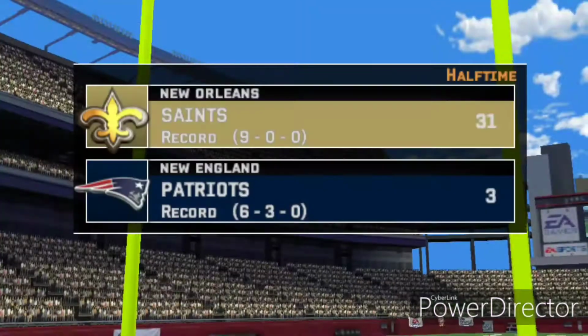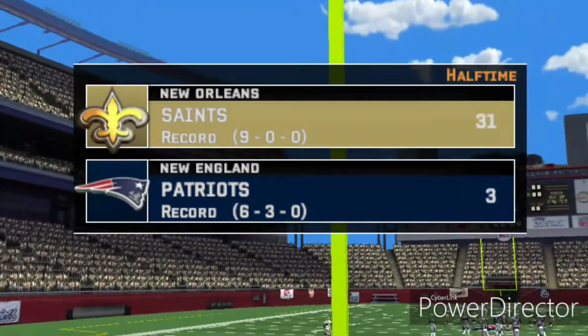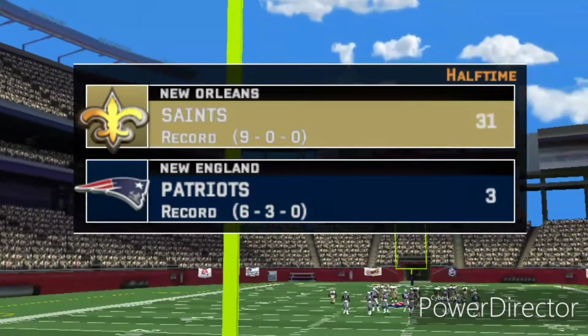The pass falls incomplete. It's the end of the second quarter with the score New Orleans, 31. New England, 3.